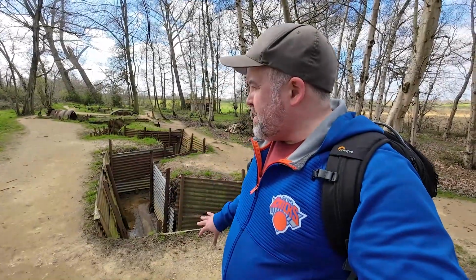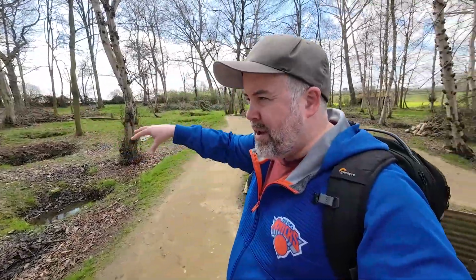Now, the main trench they've got here behind us is actually the support line trench. This would have been sort of the middle of your regular trench setup. The frontline trenches would have been further forwards in what is now a field over there. This would have been the support line, and then you would have had the reserve line further back in this other field behind us.